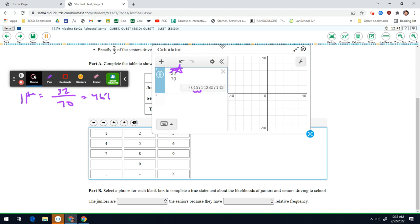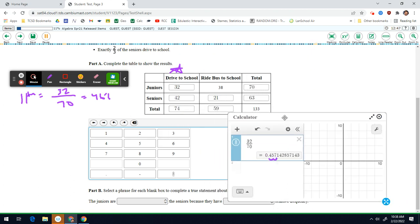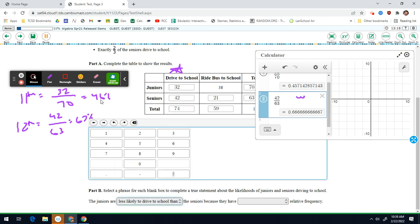I'm going to do the same thing for the seniors. For the seniors, there's a total of 63, and 42 drive to school. So 42 divided by 63, and that is 67%. So right now we can see that the juniors are less likely to drive to school. And that makes sense because some of them aren't old enough to drive to school. So when we answer this question, we're going to say the juniors are less likely to drive to school, and that is because they have a smaller relative frequency, 46 compared to 67. All right, very good.